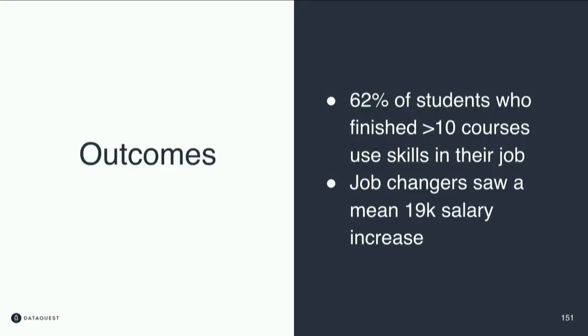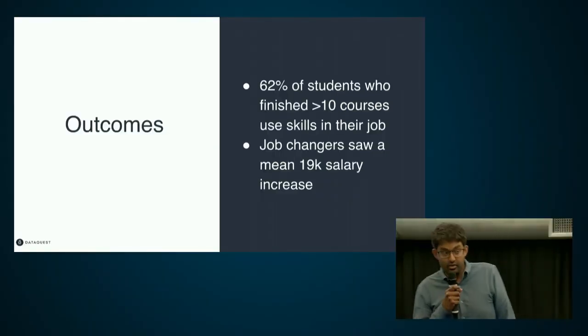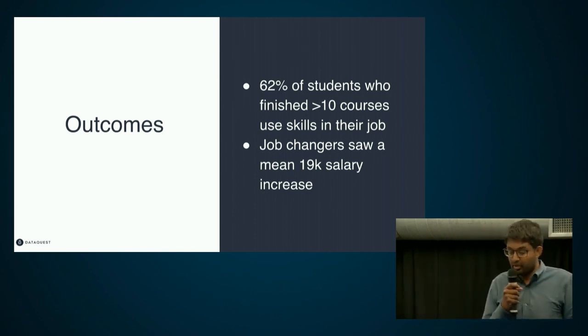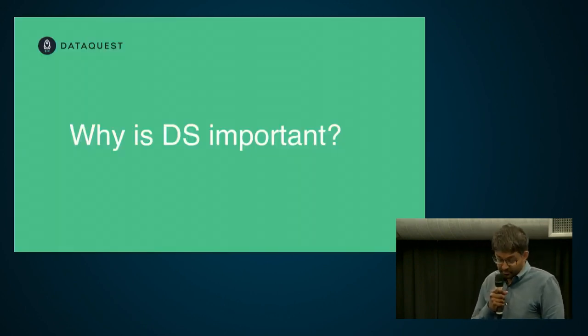And let's talk about outcomes. So 62% of our students who finished more than 10 courses use skills in their job that they learned on DataQuest. And those job changers, so people who have changed jobs and use the skills in their job, have seen a mean 19K salary increase, which isn't bad for a $50 a month subscription.